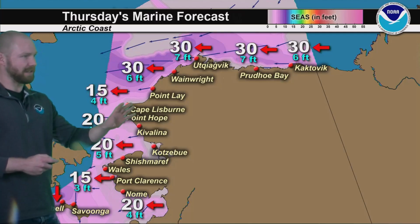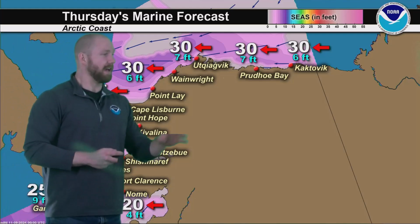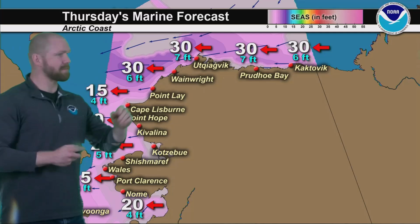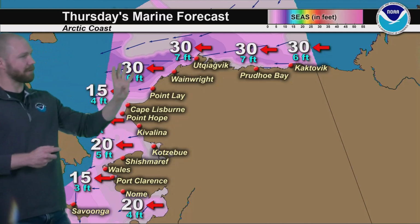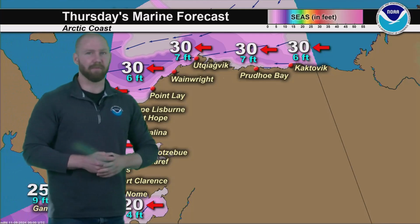And then for Thursday, that weakening trend does start across the North Slope. Winds are still 30 knots out of the east, about 7-foot seas, what we're expecting across much of the North Slope, and then that stronger core of 30 to 35 knot winds offshore of Wainwright, producing seas of about 4 to 6 feet.